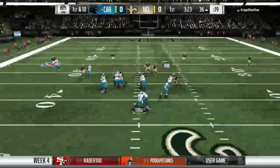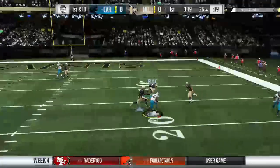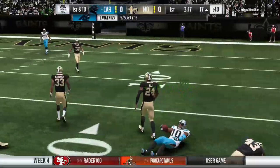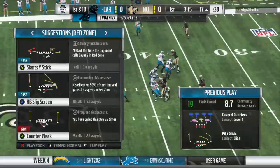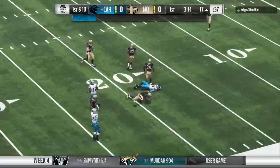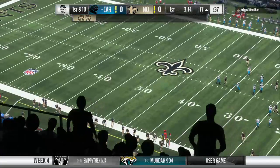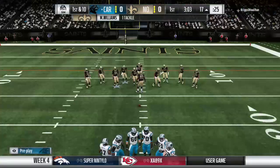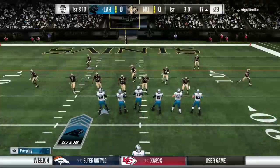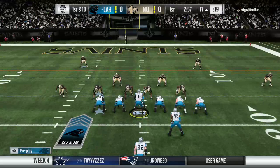They go play action here on first down. Throw right side is going to be caught by Samuel. And inside the 20 before he's brought down. Another big gainer that time. This one goes for 19 yards. A first red zone opportunity for the Panthers thus far. They've got a first and 10 at the 17.